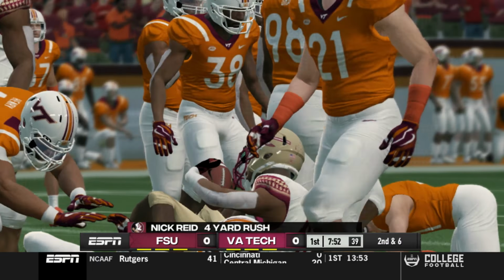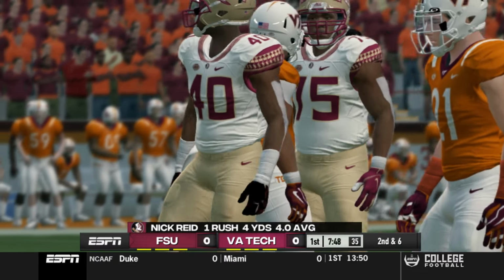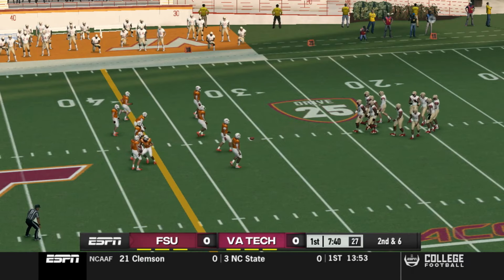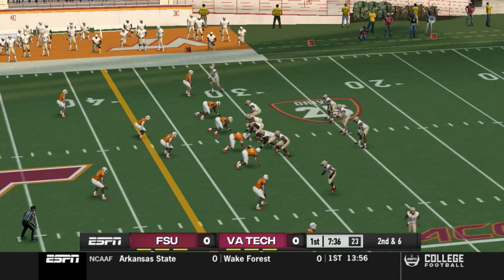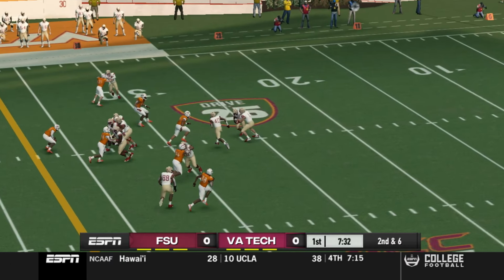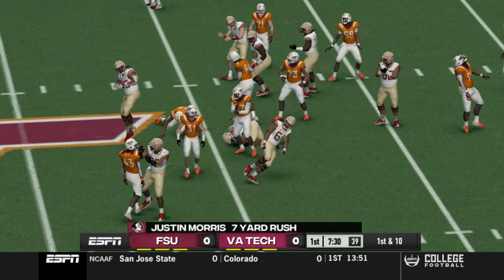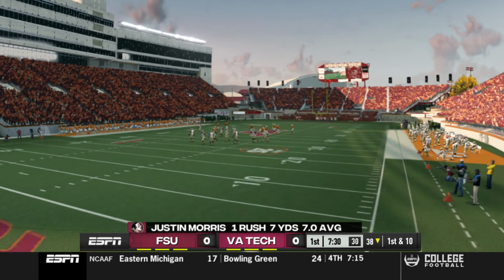A nice run up the middle. That's a junior quarterback. That makes it second and six. From their own 31-yard line, second down. Tackled after a decent run up the gut. Man, it's always a plus if you're able to pick up the first down with the running game.